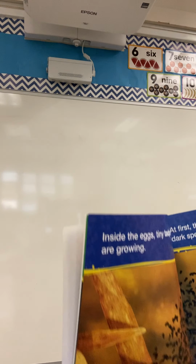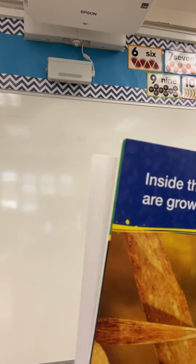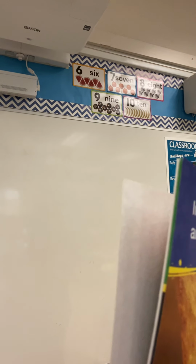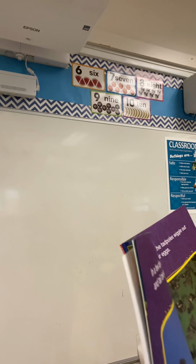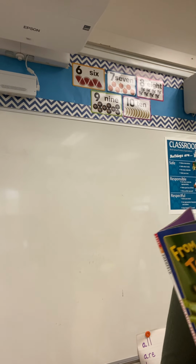Inside the eggs, tiny tadpoles are growing. So even inside the egg, you can see that there starts to become a change, and you can start to see the formation of the little tadpole inside the egg. At first, they look like small dark specks. In a few days, a little head and tail take shape.